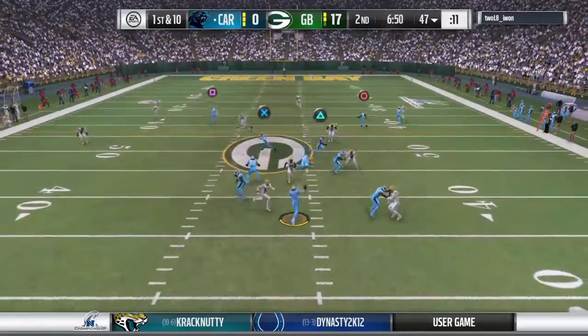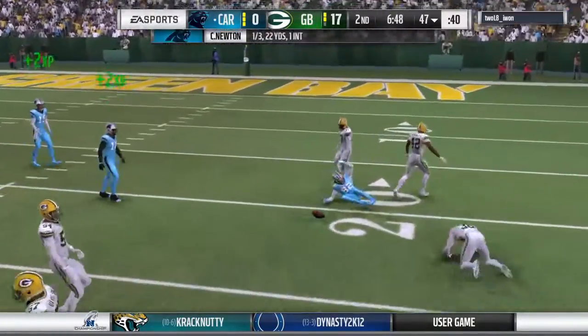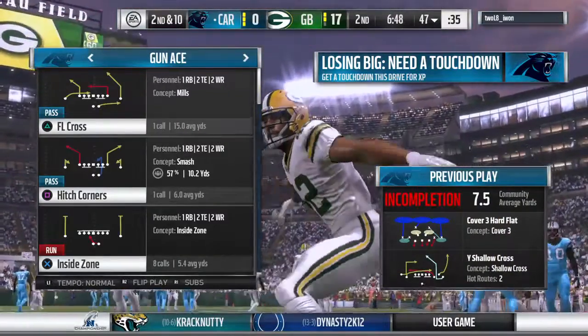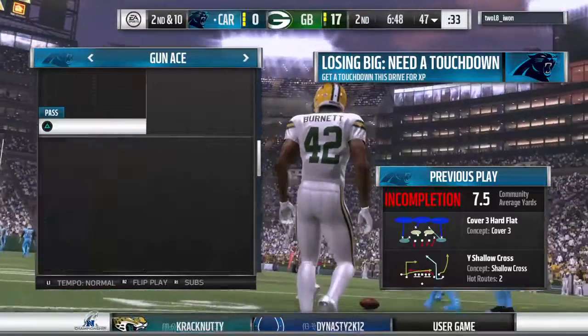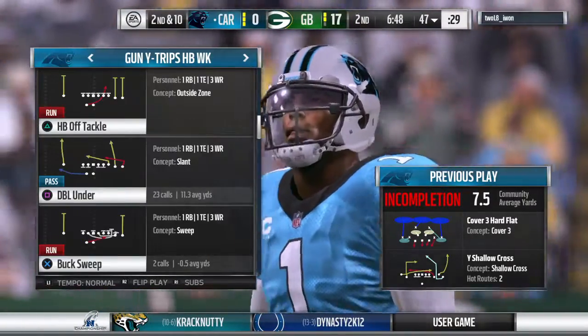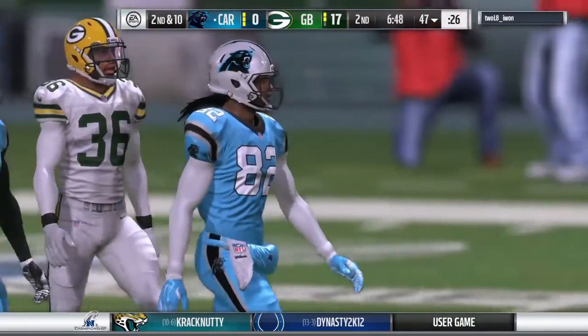On 1st and 10, Newton. He's going to float this one deep right side. And he bats it away, and it falls down incomplete. And that play was what every defense is wary of. The big strike attempted downfield, but they were in excellent position. They didn't get fooled, and while he didn't come up with the interception, was able to bat the ball down.